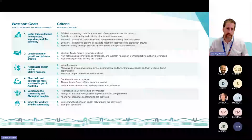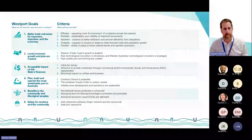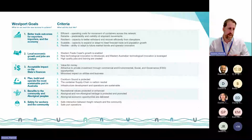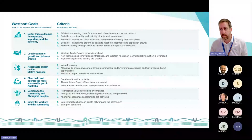You cannot avoid having a substantial impact from a project of this scale, but you can really do a lot to minimise it if you make the right decisions around staging, timing, not rushing, and being very careful with what you do. We want to benefit local people down in that community, as I said, stimulating economic growth, but also benefiting the local community as well as people.